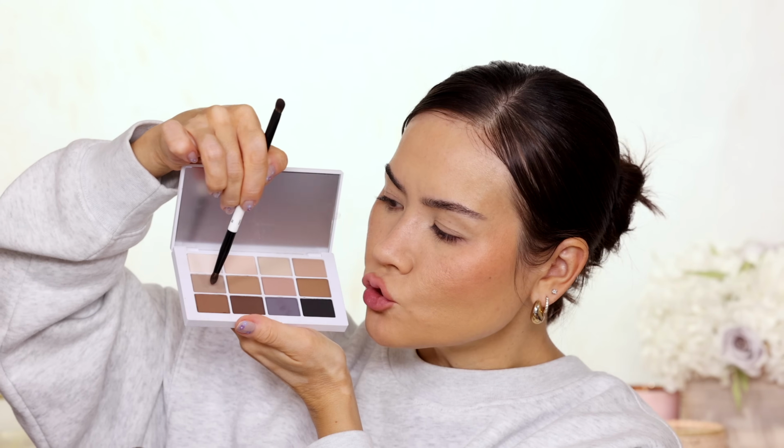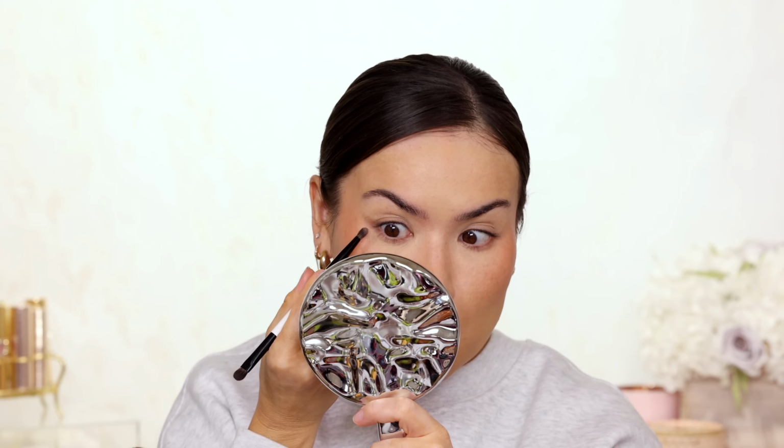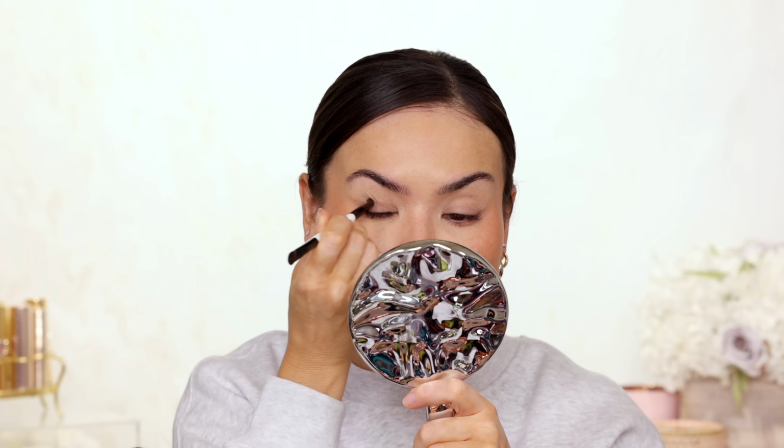I'm also gonna use the Mario E6 brush, which is a dual-ended one. I'm gonna use the tiny tip and reach into this shade. It's like a grayish beige. I'm gonna kind of wing out the outer corner and softly smudge underneath. And I'm gonna take it back along the crease like that.